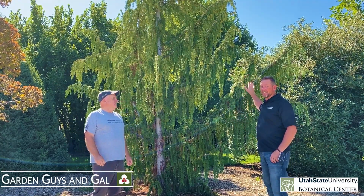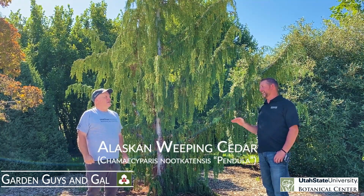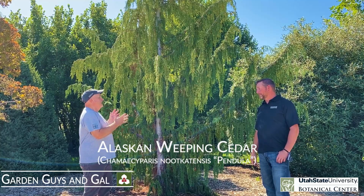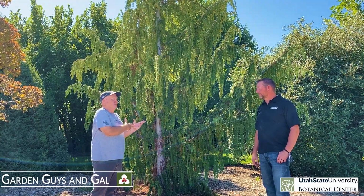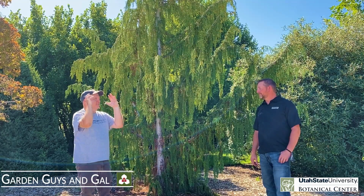This one behind us is called the Alaskan weeping cedar, and in my opinion, it's tough as nails. It is, and it's so cool looking. It's unique. You don't want to plant too many of them. Right. But to me, it's a specimen. You put it somewhere, it draws attention, it's a focal point.